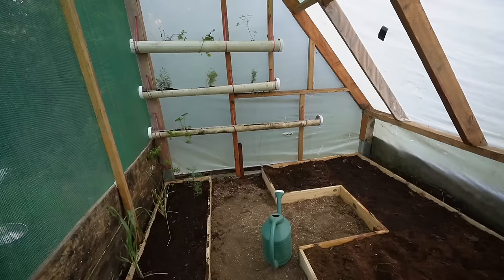We rebuilt a greenhouse and it's now functioning, producing food in there. That's going to be awesome once we can grab our food straight from the greenhouse, bring it to the house, and cook it in the kitchen. That is what being self-sustainable is about.